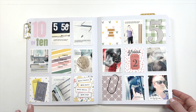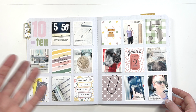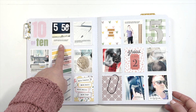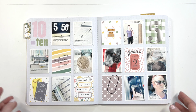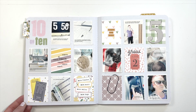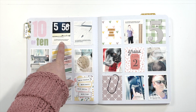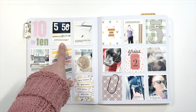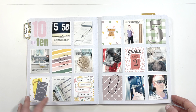For a while I was utilizing stories. I post these 10 on 10s in my stories every month, and then I use the journaling there to say what the photo is about. Then I will actually not print the original. I have my Instagram settings set so that every time I post to stories, Instagram will save that image into my camera roll. So now I have this photo saved in my camera roll and it's got the journaling already on it. I do utilize that function quite a bit for these projects.